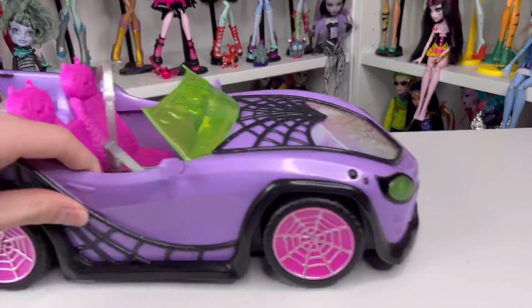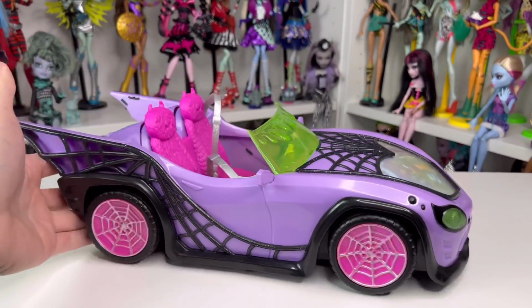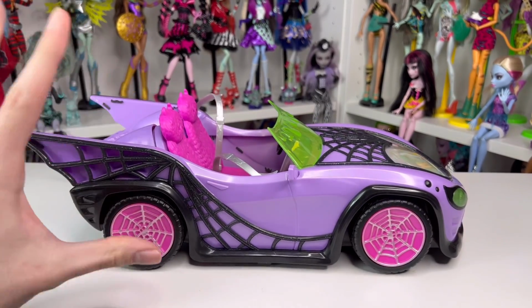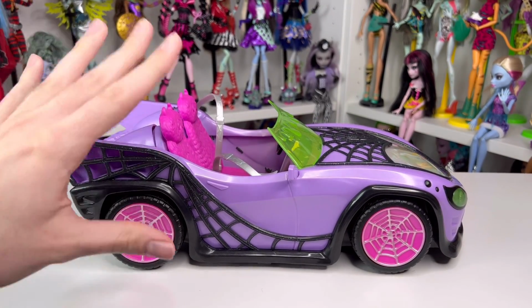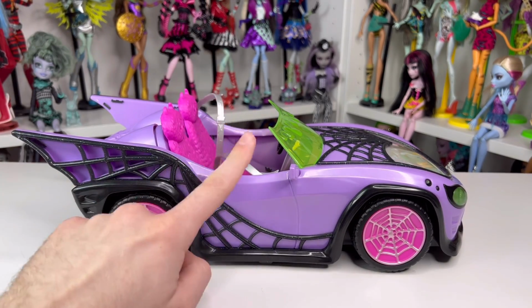Okay guys, now that we pretty much looked at the budget dolls, it's time to look at the car. So this is the Ghoul Mobile. As I mentioned, it is the first car for G3, and it is quite interesting. It has a lot of elements that I think are cool, and then some of them I wish that they would have just done differently, but we'll look into that after. I'm going to show you all the accessories it came with first.